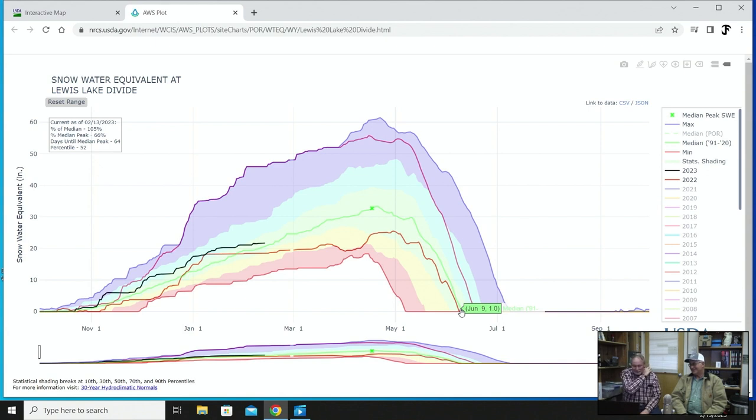Well, that's 2 and a half months basically. It's a little bit of time, but you can see on those huge water years it never even melted out till July 10th. A lot to come. But anyway, that's the information that Snotel can give us.